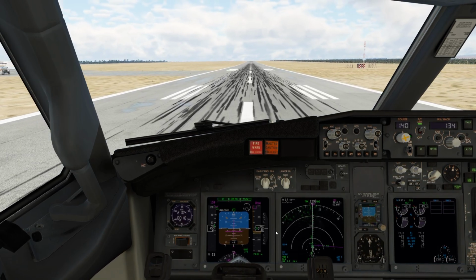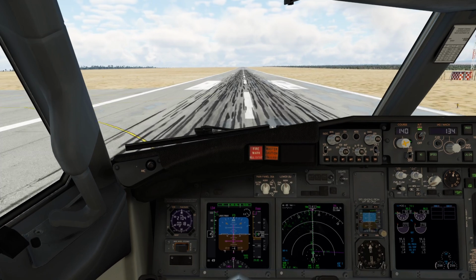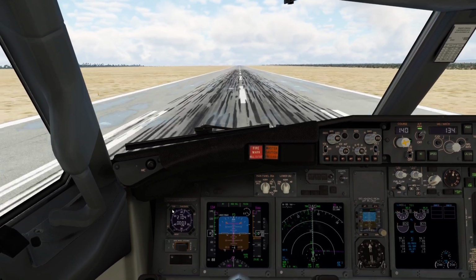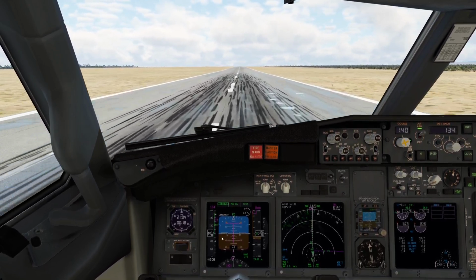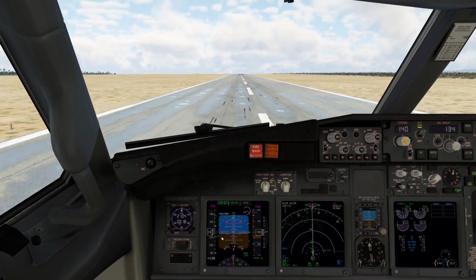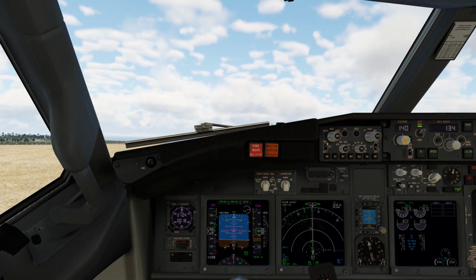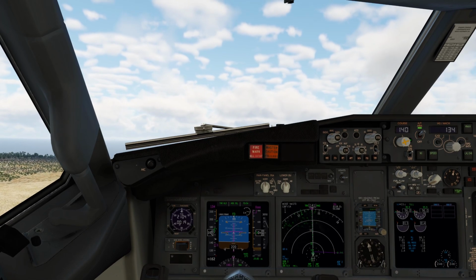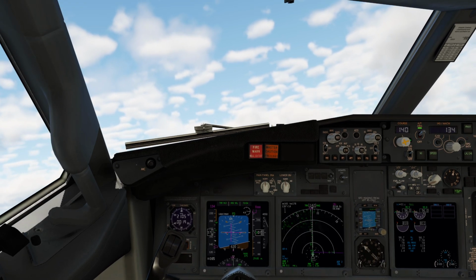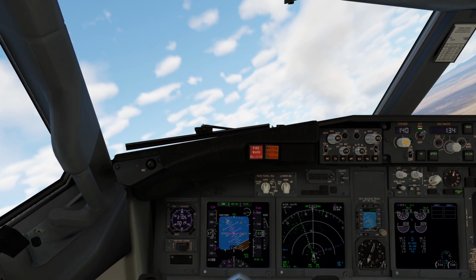Engine stable. Toga. Knots. Just realised that's the wrong one. It's the ET we want. V1, rotate. Up we go. Positive rate. Gear. Much quicker at flaps 5. 400. Check. And let's make this right-hander. 1,000. Copy that.